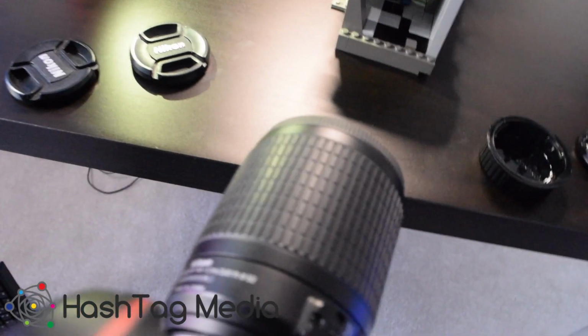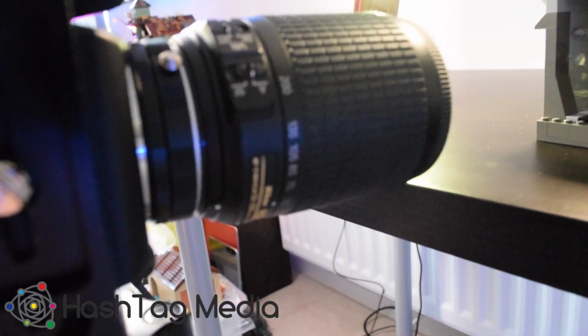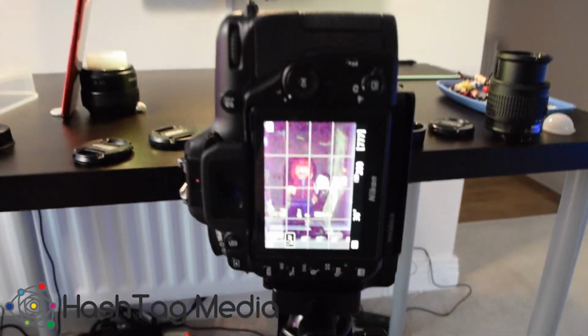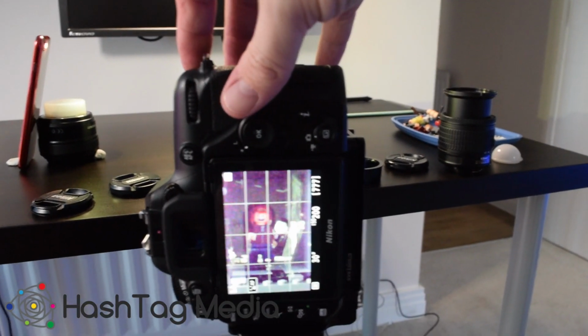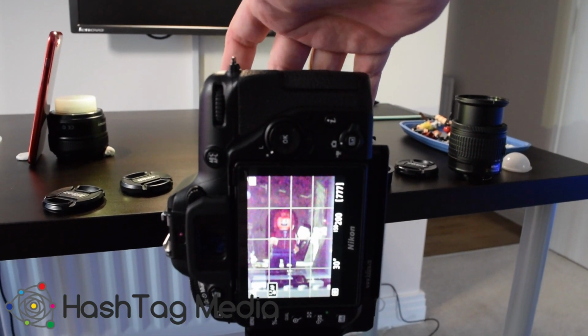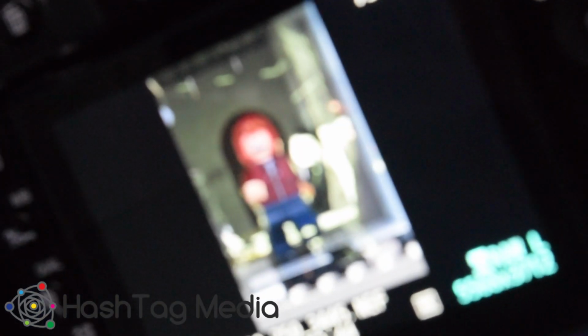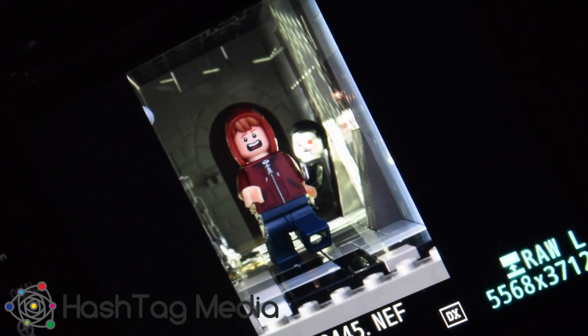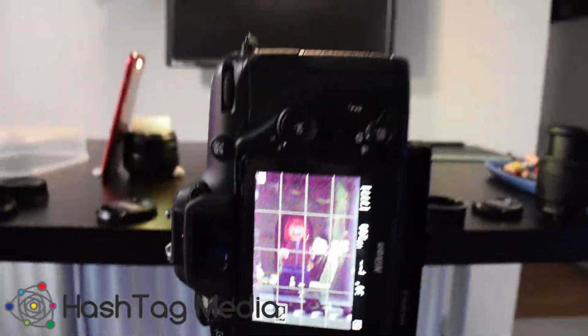So on here at the moment I've got a 55-200 with a macro lens, a macro adapter on. The camera at the moment is set to 30 seconds, ISO 200, but this is on the maximum f-stop of what the lens can do, because these are manual adapters. So I'm going to take that picture, although I'm not going to make you wait 30 seconds. There's the image that I wanted. Elliot running away. There's a bit of light pattern coming through, and then you can see Jigsaw in the back.